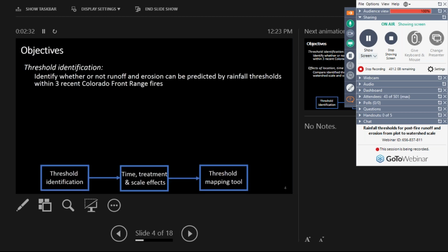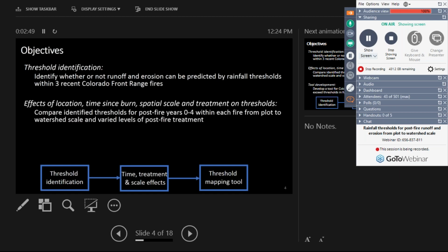So our objectives for this research were to determine whether we could identify rainfall thresholds that would describe when runoff and erosion may occur. So, can we predict runoff and erosion using rainfall? That's our first objective. Then we compare thresholds across time and space, not just throughout the Front Range, but from small spatial scales, so plot scale, up through watershed scale sites. And we also look at how post-fire treatments, such as mulching, so increased surface cover treatments, affect these thresholds.